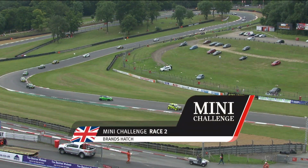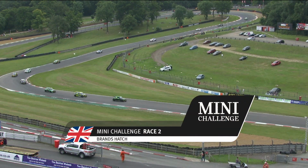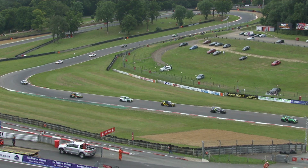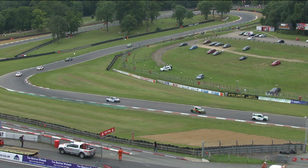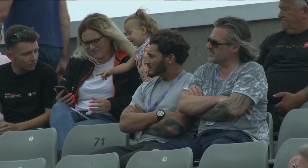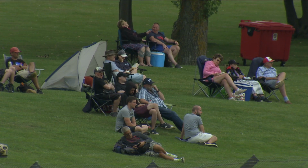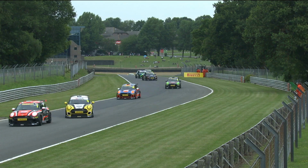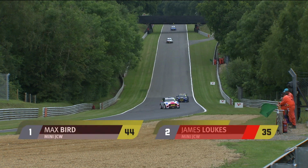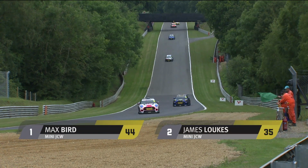Our final race action of the day here on the majestic Grand Prix circuit at Brands Hatch is the second race for the JCW class of the Mini Challenge. They had a phenomenal race earlier on today, and we are hoping for even more now in this reverse grid race that we've got, a partially reverse grid race anyway. The top 10 finishers from race number 1 get reversed to form the grid for race 2, and a big crowd is still on hand, sticking around right to the end of the day to enjoy this one.